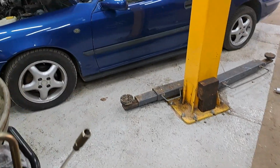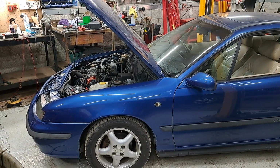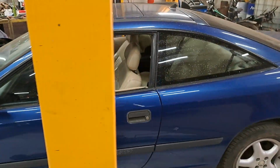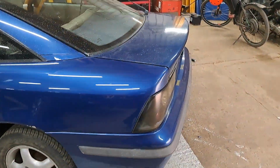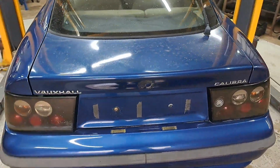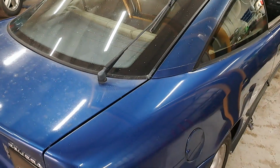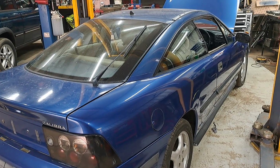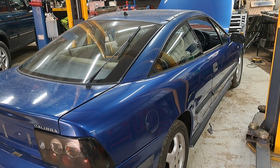Hi everyone, I want to talk about that. I don't even know what it is yet. It's a Vauxhall Calibra. It's 1995. She's got a few miles on her. A bit of the story to this vehicle: it was bought by a friend of mine.